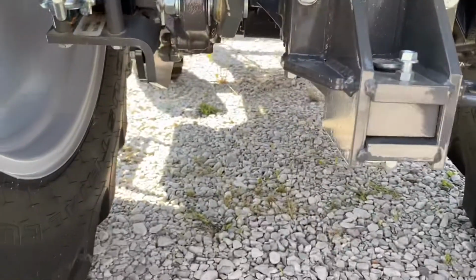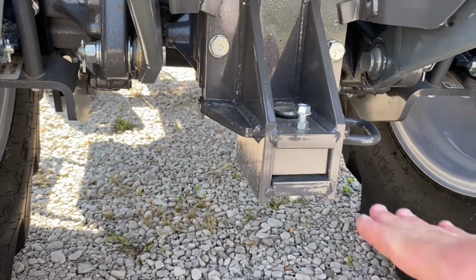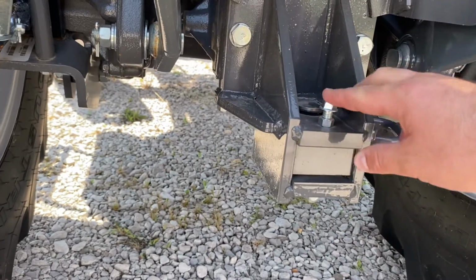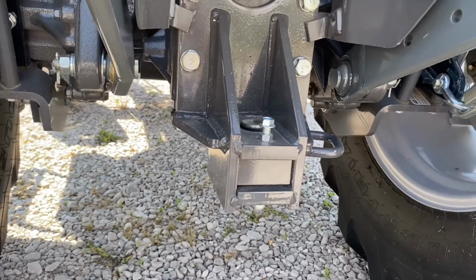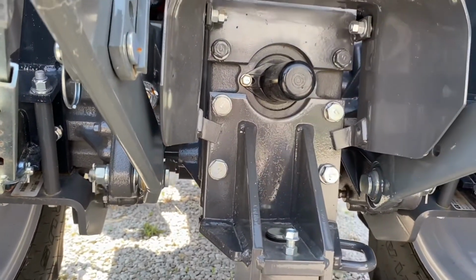Your drawbar, pull bar comes standard on this tractor. It's just tucked out of the way under the tractor for storage. But right here, you can pull this pin and this set screw. The drawbar slides out to be used. And then here's your PTO shaft. It does have the cover over it to protect it.